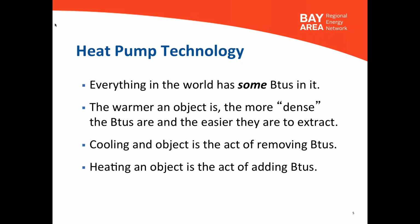So everything in the world has some BTUs in it, okay? The only place that has no BTUs is outer space, right? Absolute zero. So even a cube of ice has some BTUs in it. It just has a lot less BTUs than, say, a glass of water, okay? So, all right, I need you to brace yourself. I'm going to hit you with some thermodynamics, and if you're not braced for that, it's kind of a gut punch to the brain sometimes.